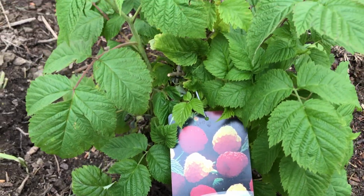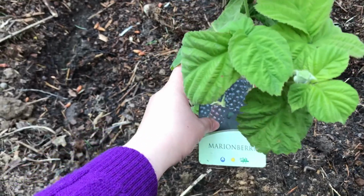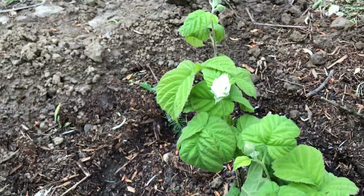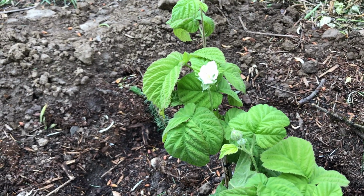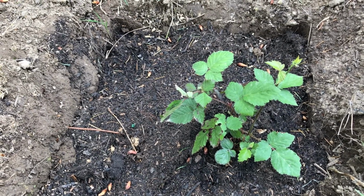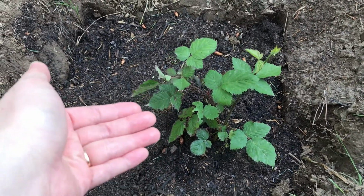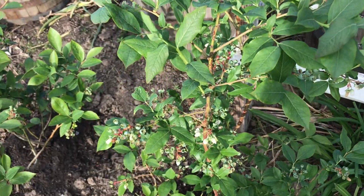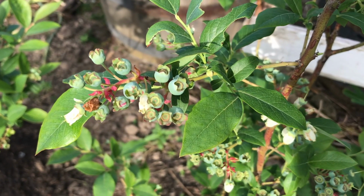So this is my raspberry. I just planted this. This is Marion berries. Looking healthy. And this is the blackberry, thornless blackberry. Thank you, Mary, for giving me this one. I'll make sure I take good care of this. That's my blueberries. My blueberry.